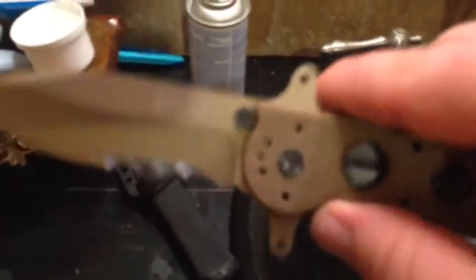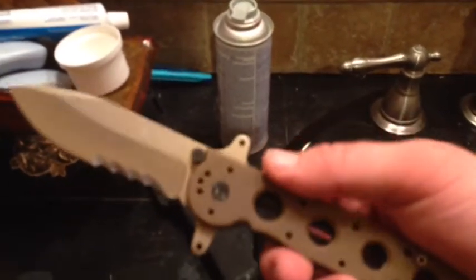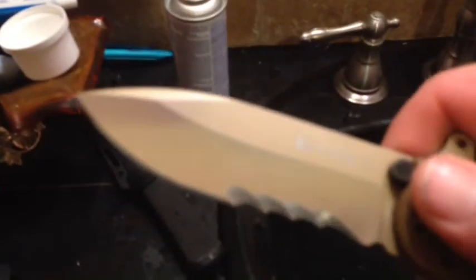My next Columbia River Knife and Tool, I'm going in order from how I got them, is the M21. And I love this knife for the reason that it has kind of a look of a dagger, with the cross guard and the tip. Although it's a drop point, it's not a spear point, but it looks similar. And the VEF serrations, I'm willing to say in all confidence, might be the best serrations on the market.